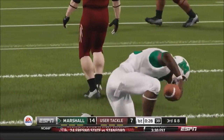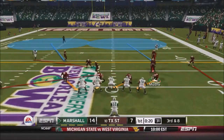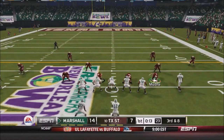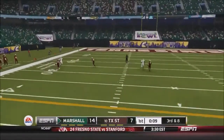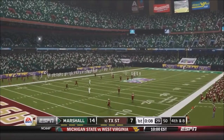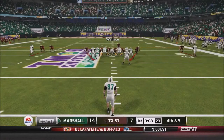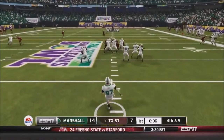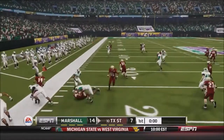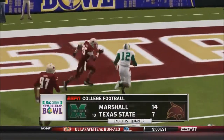Slides down to the ground. He throws it. He got a hand on it, but it's incomplete. From the intended receiver on the play. Fourth down. Carter is hoping to boom this one down the field. He's to the 20. Tackle made at the 24-yard line. Talk about scoring. A huge first quarter by both teams. The Thundering Herd lead 14-7.